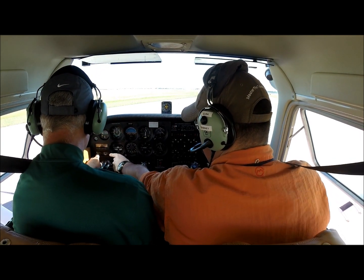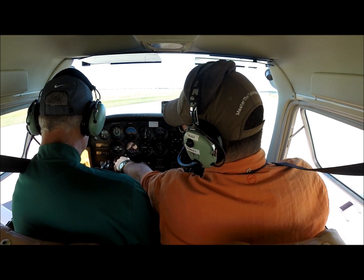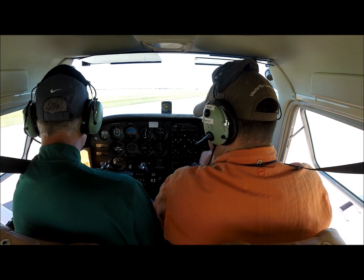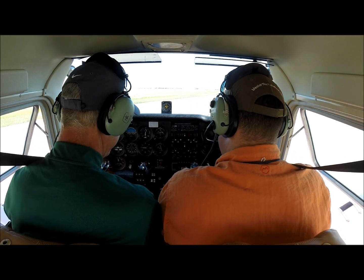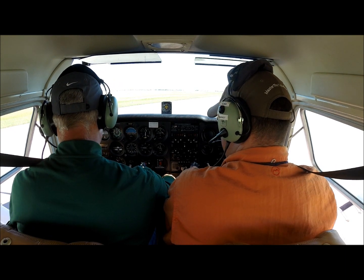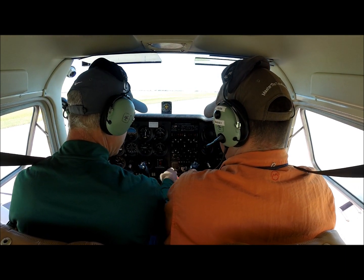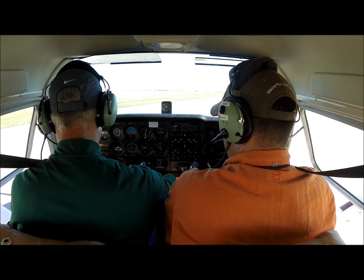Alright, over here in our P's and T's, oil temperature's up in the green now, oil pressure's in the green, amps looking like you're right at neutral. Yep. Suction's in the green. Everybody's happy there. Come on back to idle. Then we're going to check our carb heat again. Full idle or 1,000? All the way to idle.